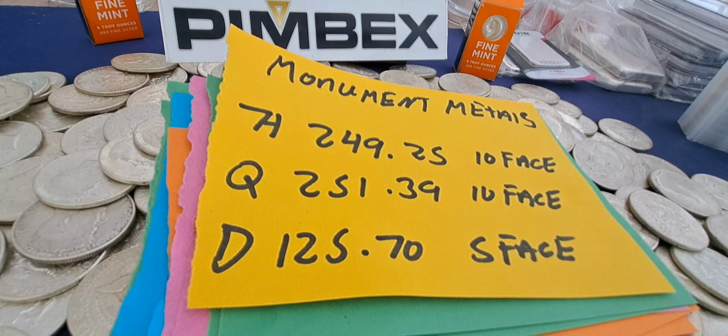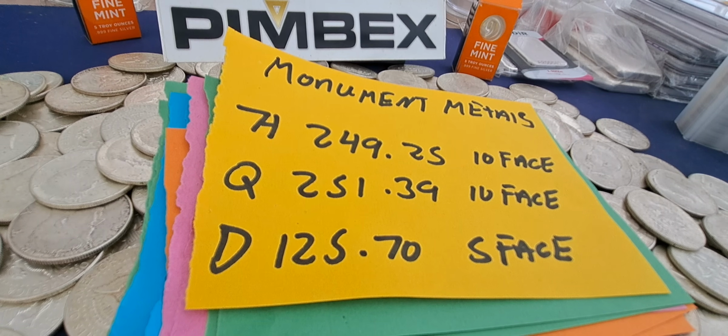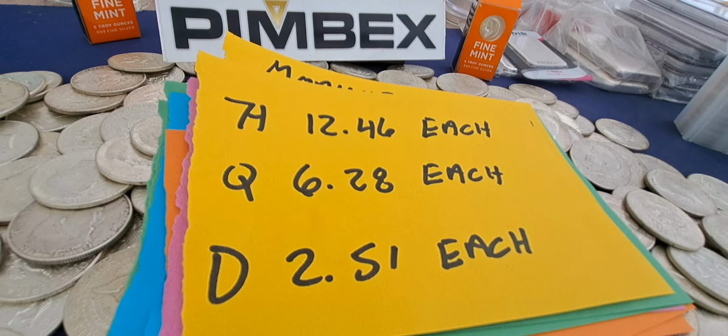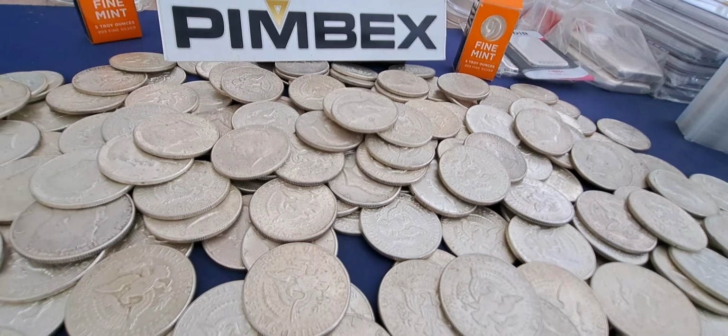Monument Metals is still running their sale, folks. Half rolls come in at $249.25 for $10 face. Quarters come in at $251.39 for $10 face. Roosevelt silver dimes come in at $125.70 for $5 face. Monument breakdown is $12.46 each. Quarters $6.26 each. Roosevelt silver dimes come in at $2.51 each. Yeah, Monument Metals wins this week.